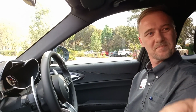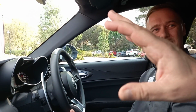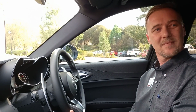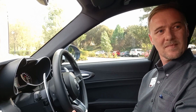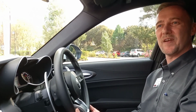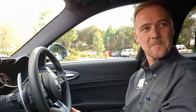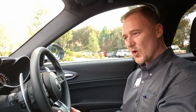So let's just wrap it up now. We've got the 2-litre engine, 206 kilowatts, 400 newton meters on both. You've got the all-wheel drive on the Stelvio. You've just got rear-wheel drive on this one, but it's planted. Both vehicles have the carbon fiber drive shaft. So you've got all of that in common. The interior spec we've just spoken about is common to both. It's just SUV and sedan.